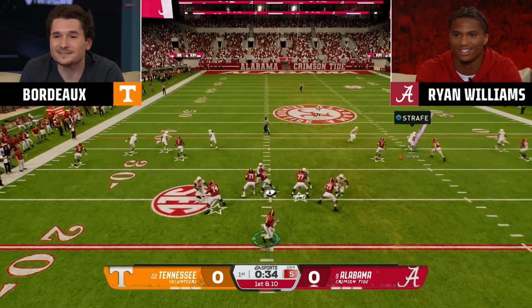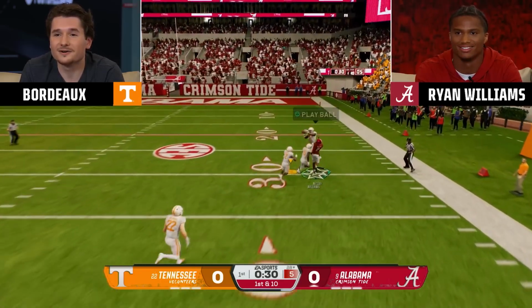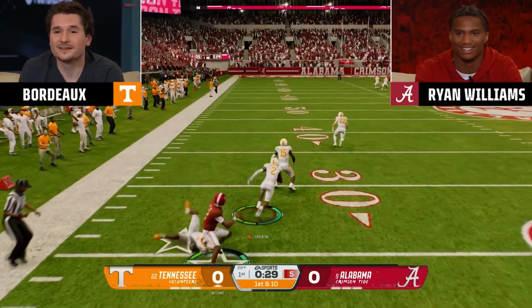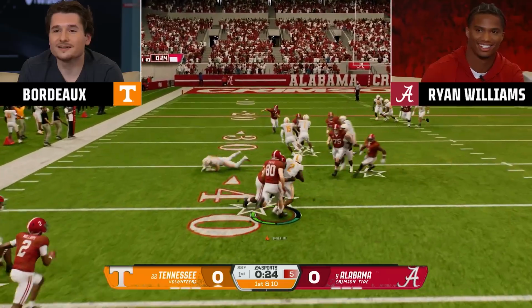Why are we pressing? Uh-oh. Oh, got picked again. Yep, okay. Got him picked again. We got off the deflection. I need to be more conservative, Coach. Here we go. We're going to keep you at receiver based on that.